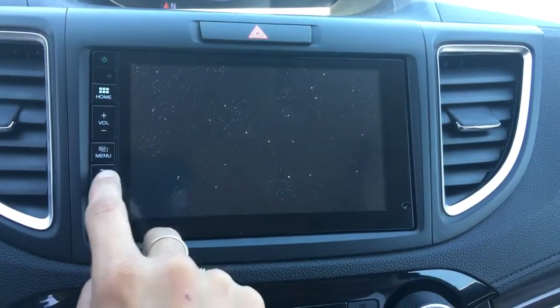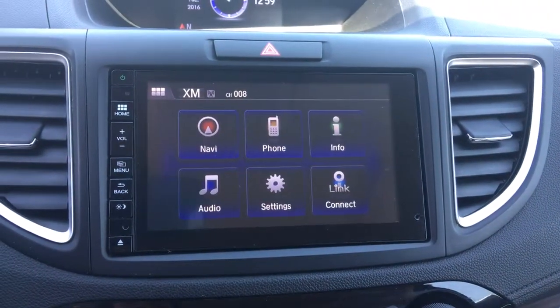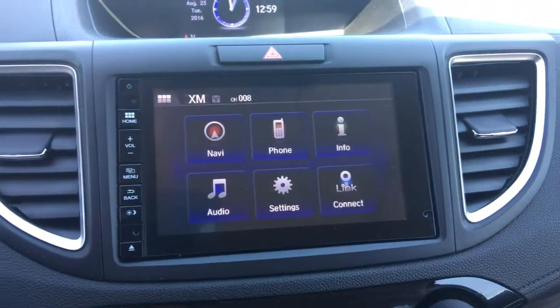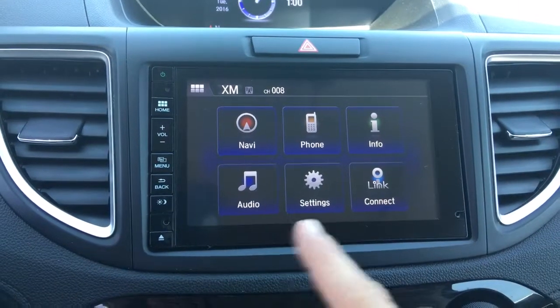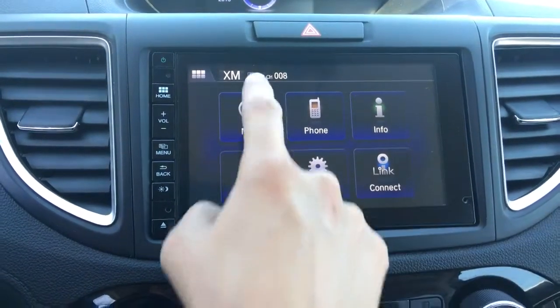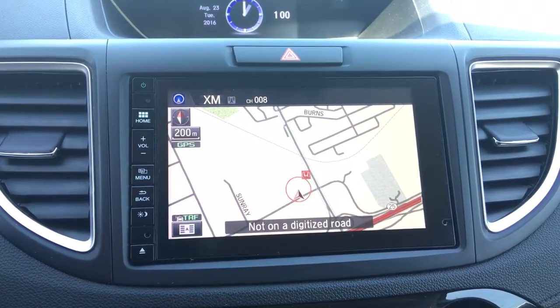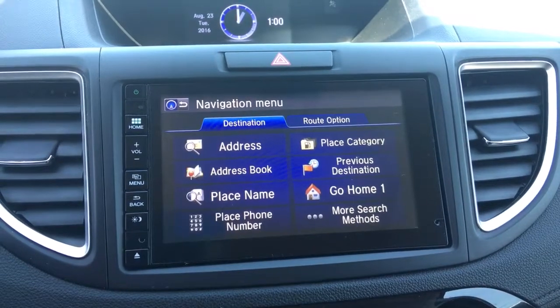So one thing, if you don't accept this, you will not have access to the functionality. So these are the 6 features that you have on your main screen: Navi, your phone pairing capability, info, audio, settings, and Link Connect. So navigation's pretty cool, guys. Gives you a great viewpoint, and if you want to call up the menu, simply just put the menu and it allows you to enter your destination.